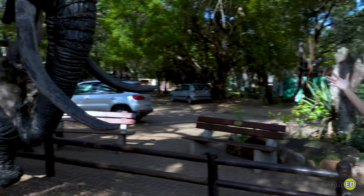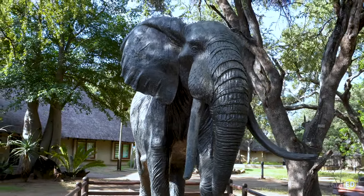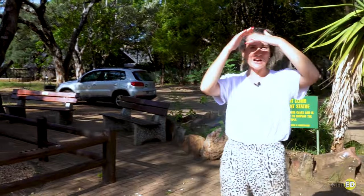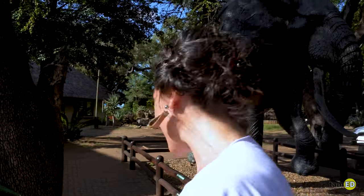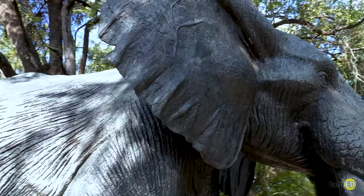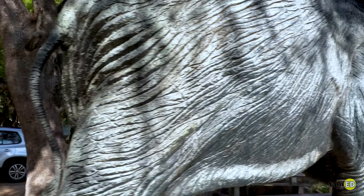Look at that. Whoa. So here we are at Letaba. We are about to enter the Environmental Education Center here at the Letaba Bush Camp, and it's gonna have a lot of information about elephants and different other species. So I hope you guys are ready, because I'm so excited. Come on, let's go. That's massive. This is probably the size of an adult elephant, and some of them can even get bigger than that.